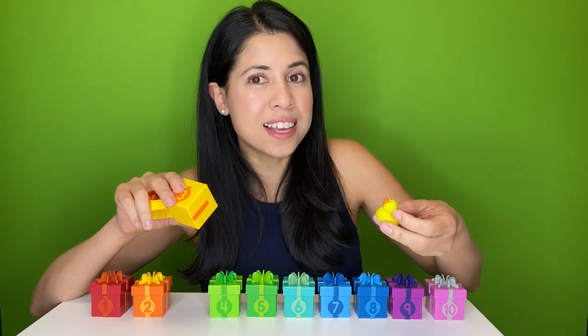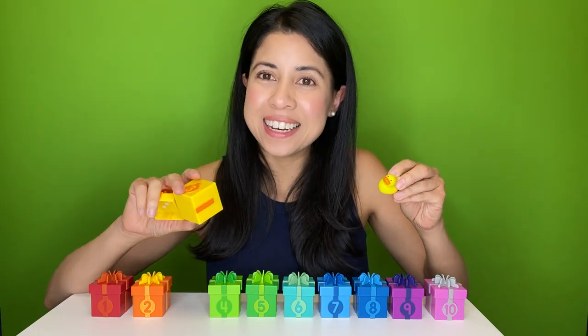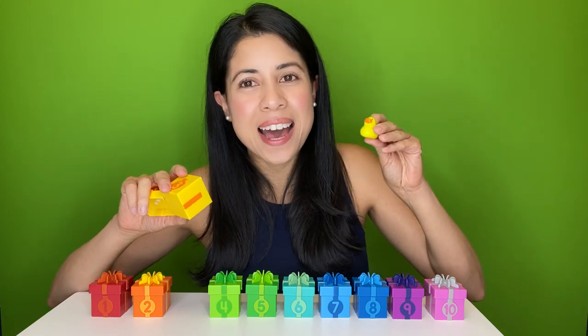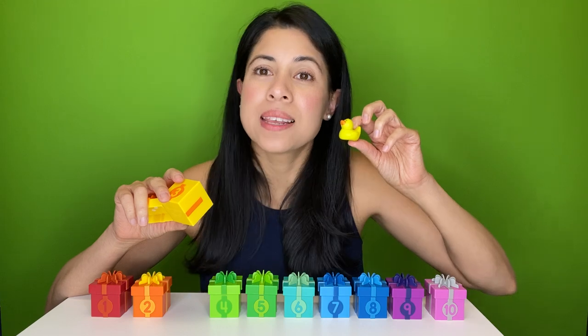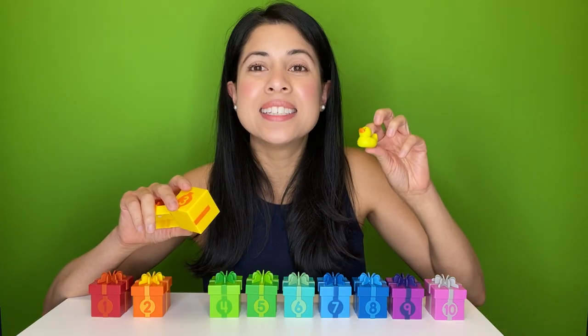Do you know what a duck says? That's right. A duck says, quack, quack, quack. And this little duck is a baby. A baby duck is called a duckling. Duckling.